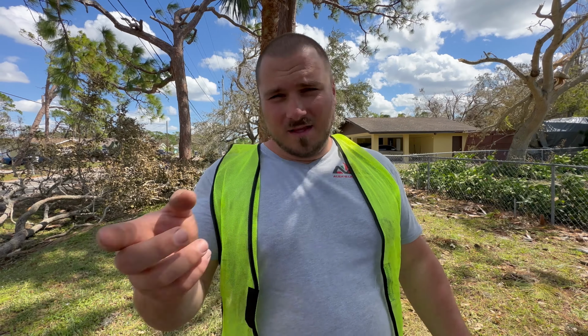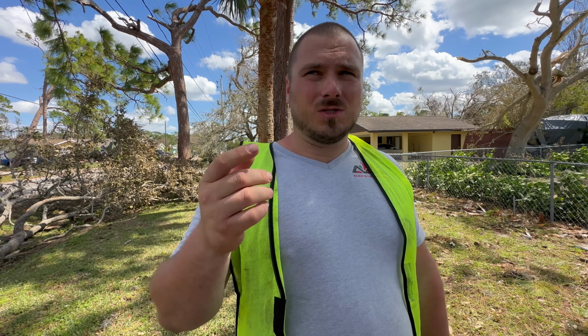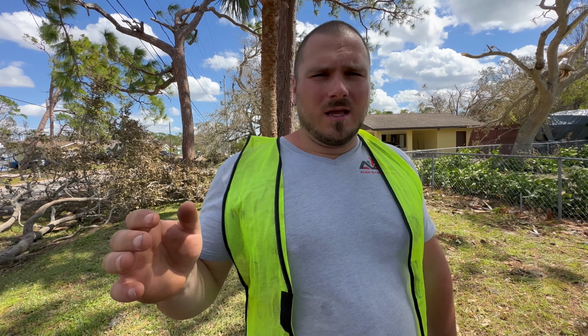But yeah, this whole area, there's no flood damage. We're a few miles off the coast, but there's a lot of wind damage. There's a lot of pine trees in this area, and we're just clearing this up. If you look around, you'll see a lot of things that have just fallen over, broken, splintered, and that's what it is. So let's get this started.